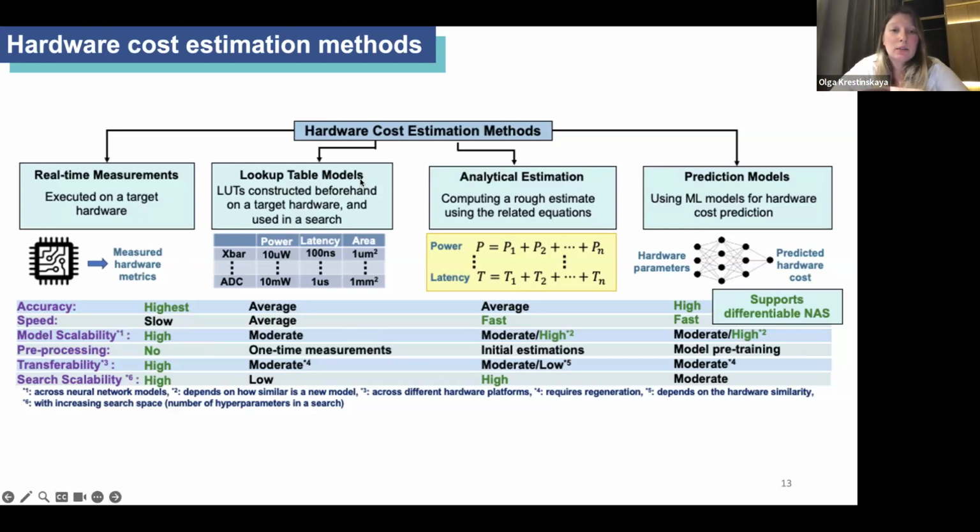Quite often, the state-of-the-art frameworks rely on lookup tables and analytical estimations, where we just record the energy and latency of certain separate components. Or in the analytical estimation case, it would be a mathematical formulation of, for example, the energy consumption. These are not very accurate, but in the context of neural architecture search, where we just need to assess the relative performance of the models, this can be quite useful and much faster.